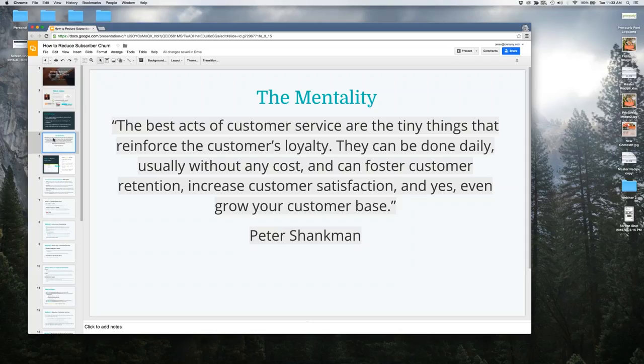So first thing I want to point out is the mentality behind approaching churn. Take a moment to read this quote, and for those of you who might just be listening in, I'll read it out loud. The best acts of customer service are the tiny things that reinforce the customer's loyalty. This can be done daily, usually without any cost, and can foster customer retention, increase customer satisfaction, and yes, even grow your customer base. So what does this mean?